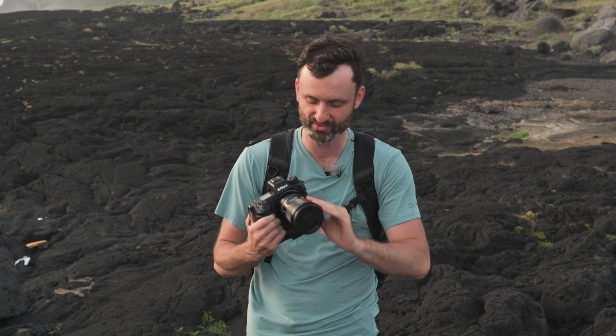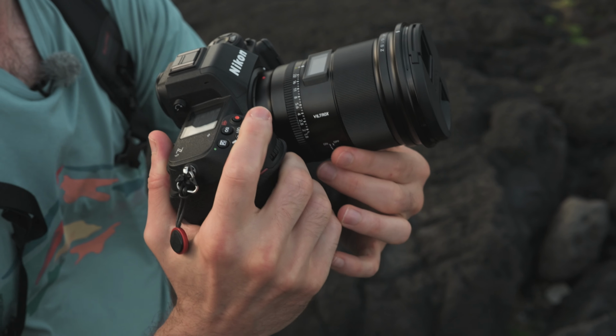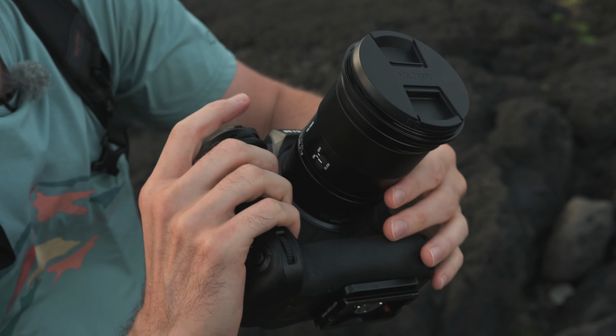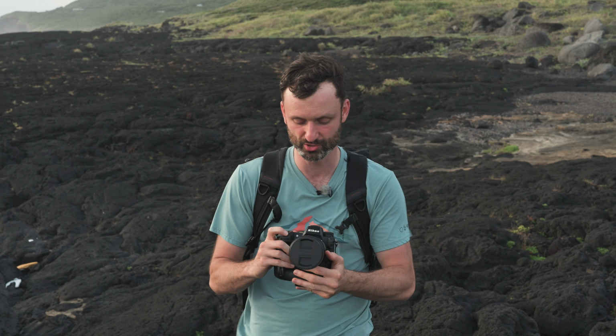But yeah, it's like the other lens. I mean, all Viltrox lenses, they tend to have a nice metal build. It feels good in the hands. It's a little weighty because they use metal, so it feels more high quality than a lot of Nikon lenses, which use a plastic casing. It has a screen on top, which is really cool.